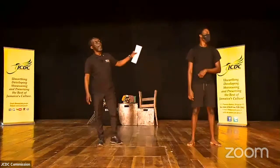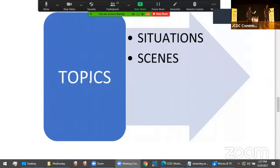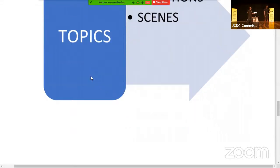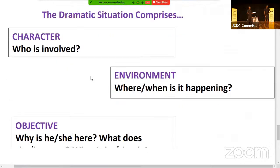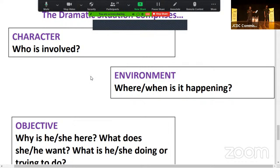By moving into a situation, he created some characters. We move on and go down to character: who's involved. Now you are the person called Try. So we have Try and somebody else, right? That's how we move from theme to topic to now enrich the content by having a situation, which must have five things. Character, who's involved. Environment, where and when it happens.